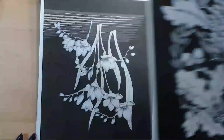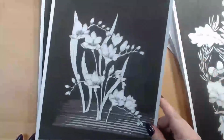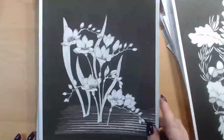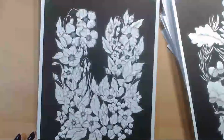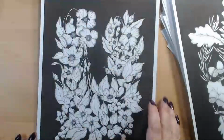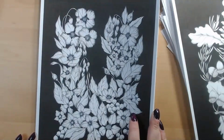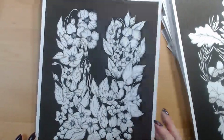So here's some more of the black background ones. I had an issue with my printer, and I had to put another ink cartridge in. I live in Ontario, Dusty, about an hour from Toronto.